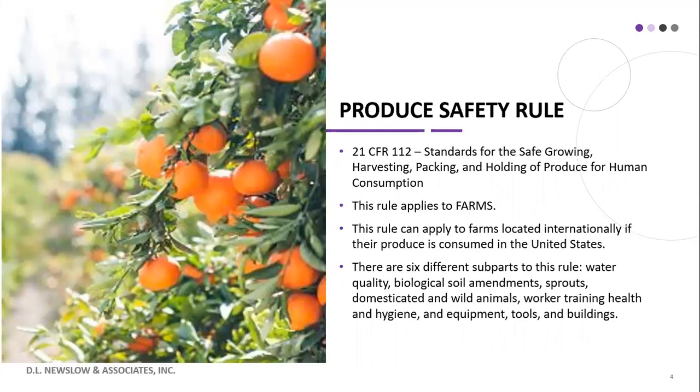The next rule, again, there's a pretty high rate of awareness around, is the produce safety rule. These are the standards for the safe growing, harvesting, packing, and holding of produce for human consumption. This rule applies to farms, and the word farm is defined very specifically in the regulation. Of course it is, as we think of a farm, a place where you grow crops and harvest crops, but there are also certain activities that can be done on the farm, like dehydrating or chopping, mixing, and some of these are considered fairly low risk activities, and even if you're doing those processes, you can still be a farm, quote unquote, and regulated under the produce safety rule.